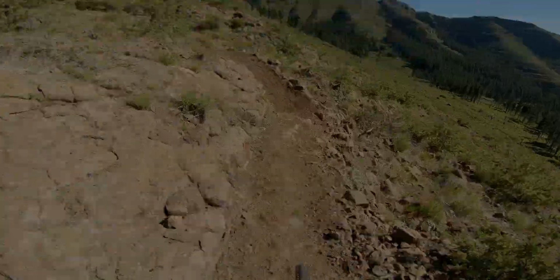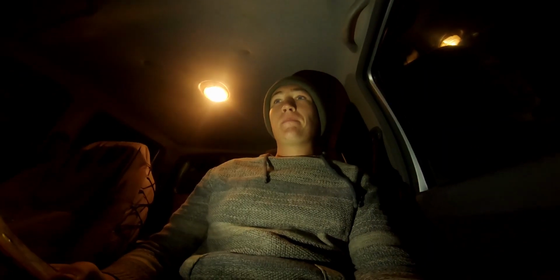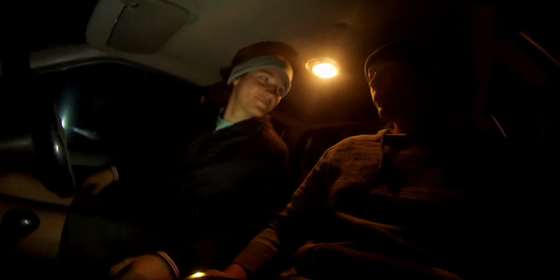And now we just have to test all of this. Okay, it's 5 AM and we're going up to test the trail. And we only have one bike because we couldn't fix James' bike in time.